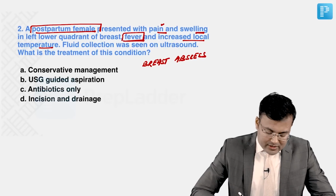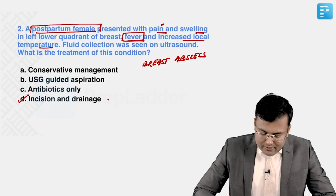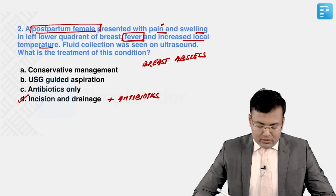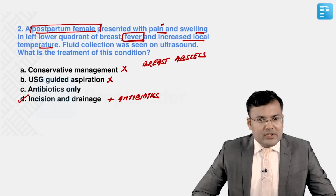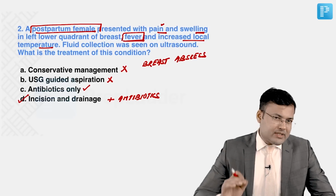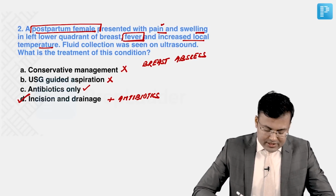In these cases, what is the treatment of choice? That is incision and drainage, and we give antibiotics also. So see the options. Conservative management? No. Ultrasound guided aspiration? No, this is not the treatment of choice. Antibiotics only? No, because pus collection is there, you have to drain it. So the correct answer for this question is D.